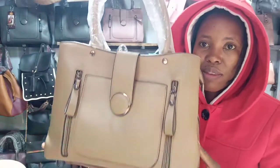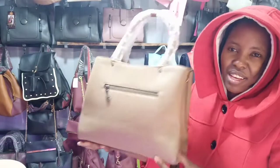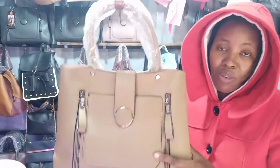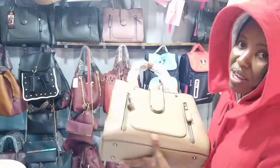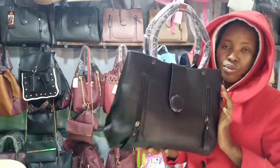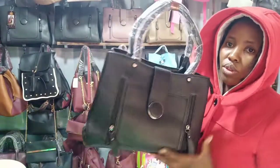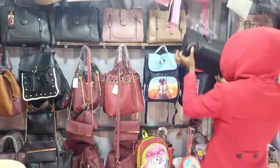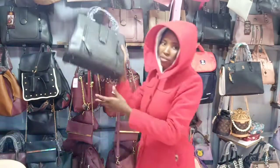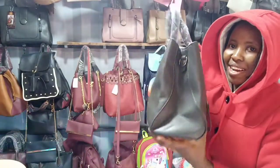Wakaribishia hapa karibu, at least muione vizuri. All the available colors zenye nimeka display. Zingine mtaziona mkikuja kwa shop. Like green sijaeka kwa display. We have coffee pia sijaeka kwa display. Have gray. Na gray pia inakaa vizuri.